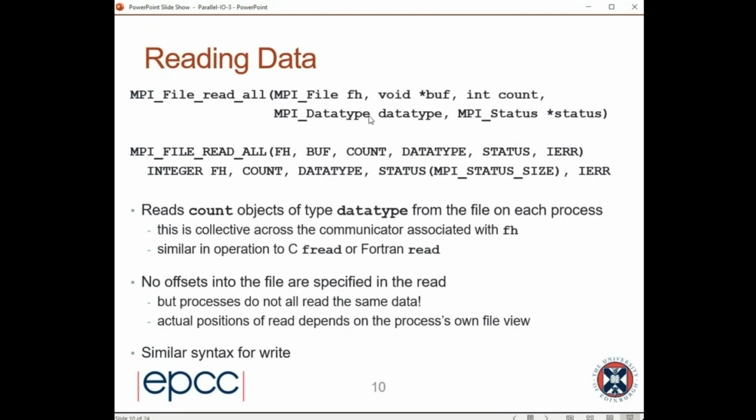So it's a readable model, actually. In MPI-IO, reading data is like receiving from a file instead of receiving from a process. Writing data is like sending data to a file instead of a process. So it reads count objects of the datatype from the file on each process. This is collective across the communicator associated with the file handle. It's similar in operation to C fread or Fortran read. Okay. However, you'll see that this call is the same on every process. Every process in my example calls MPI_File_read with the file handle, buffer and MPI_INT. If you think about my original example of a 4x4 array.